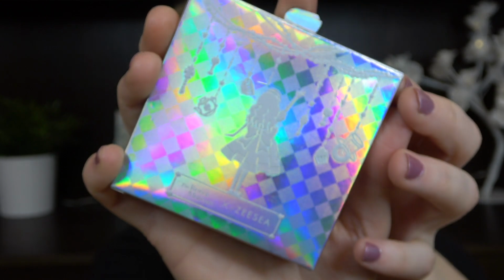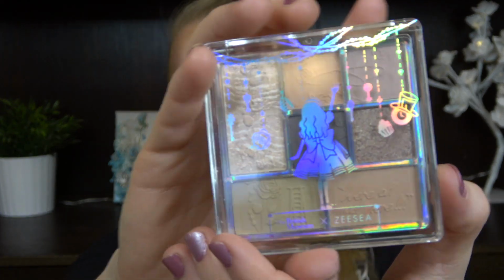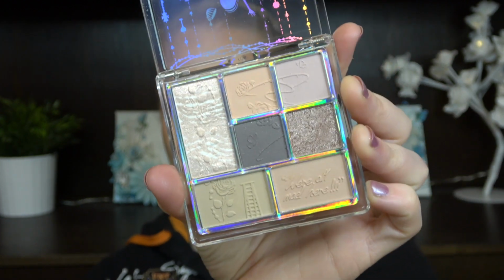Then I got a palette. This is the packaging. This is the palette. This is also one of those things that I was like, oh, why did I swatch this? I mean, it's a nice palette. I will probably be able to use it up, but it's pretty boring. I could have given this away. Like, why did I swatch it?